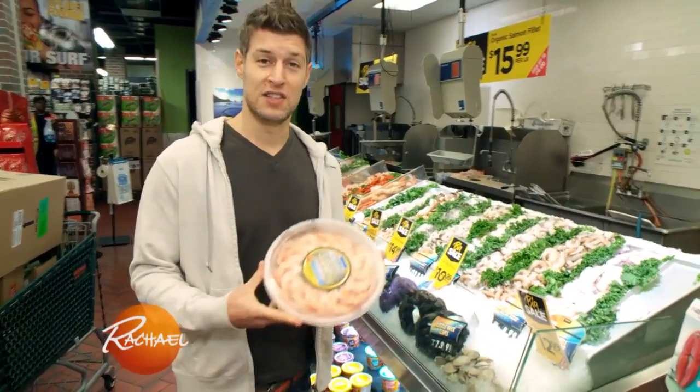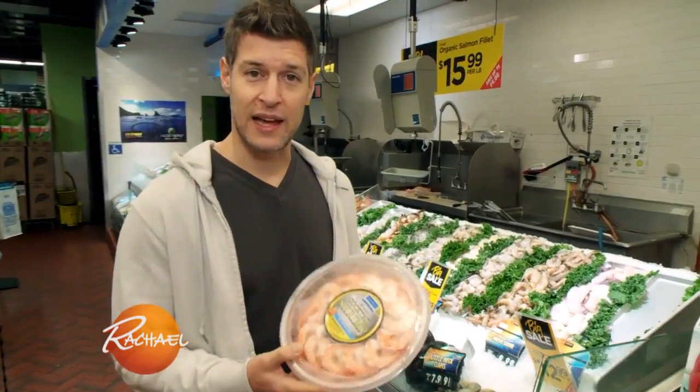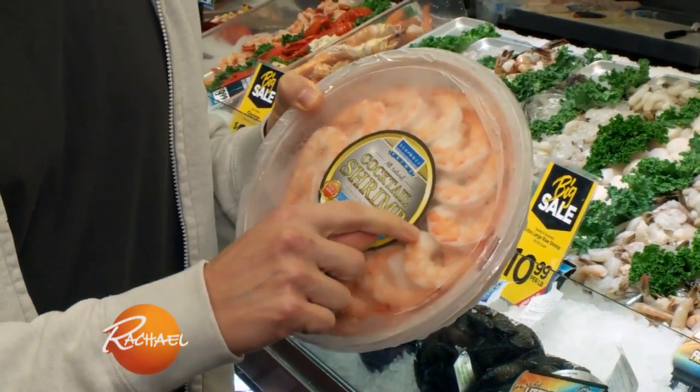Shrimp cocktail is an incredible appetizer. It is super low in calories, but very high in protein. It's also full of antioxidants like astaxanthin, which is a carotenoid found only in marine animals that actually gives shrimp its red color.